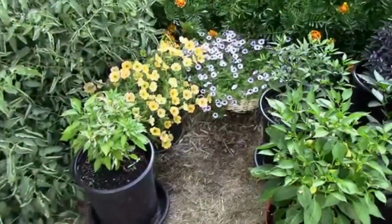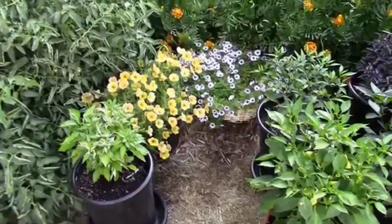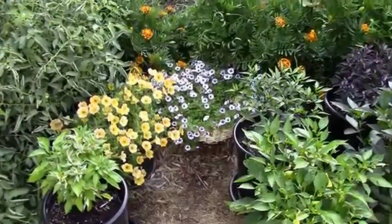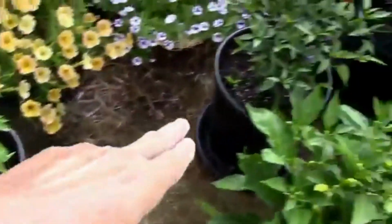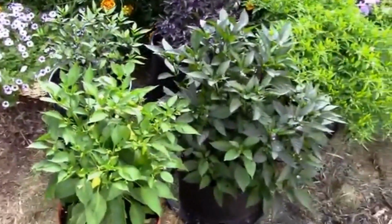It's supposed to be 96 degrees today, and then it's going to cool off in the next few days, and we're going to have some cooler than normal weather in the 80s. And it's going to be rainy, so what I'm going to do is take these pots out of their saucers so these plants won't get waterlogged.